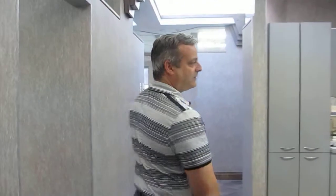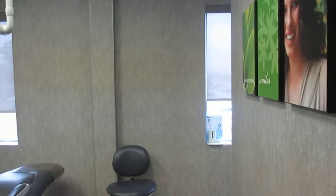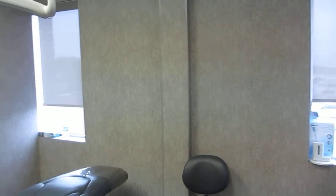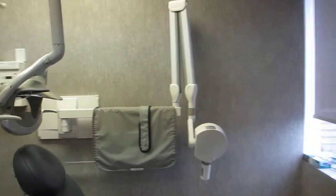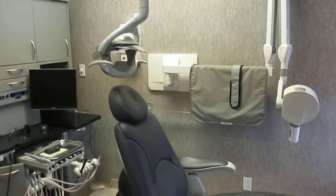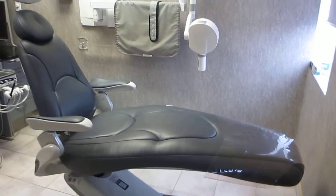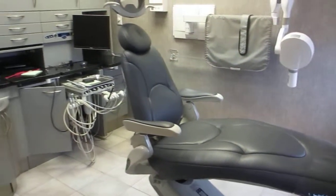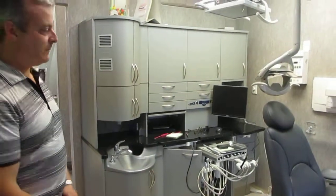The operatories, or the treatment rooms, are on the periphery of this section. We will go into one or two of them just to get a sense of what they look like and the comfort. This would be a typical hygiene treatment operatory, where it's a little more open, and patients would come in for their hygiene visit, whether it's a new patient or their gum treatment, etc. So this would be kind of a traditional one.